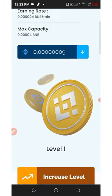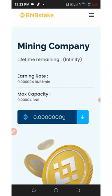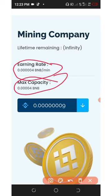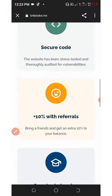And right here, we are on our dashboard, and we are earning for free. The best thing is that you earn free BNB every single day for free for lifetime, okay? So you can upgrade if you want. And right here per minute, you will be earning up to 0.000004 BNB per single minute. And right here is the max capacity, okay? So right here, you can earn more if you upgrade your account.